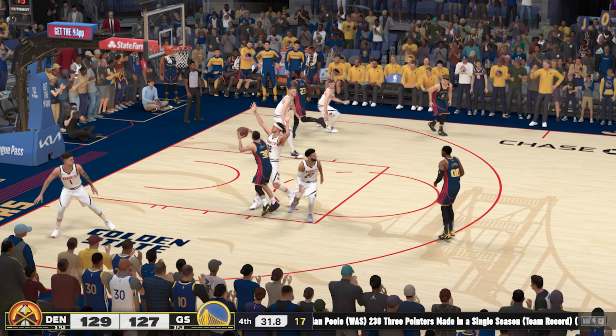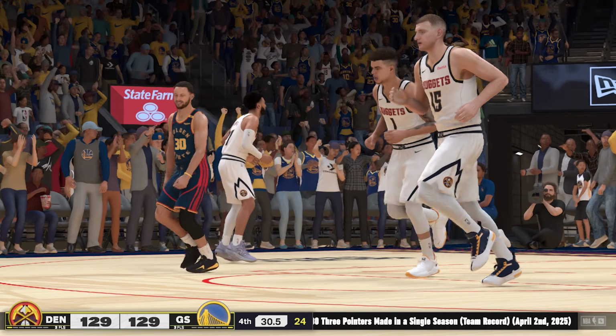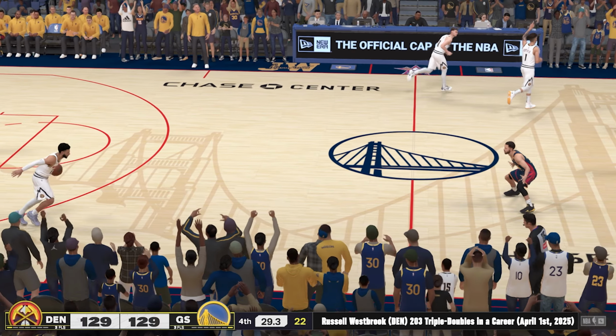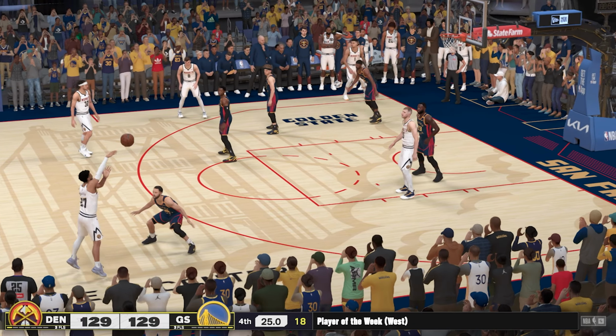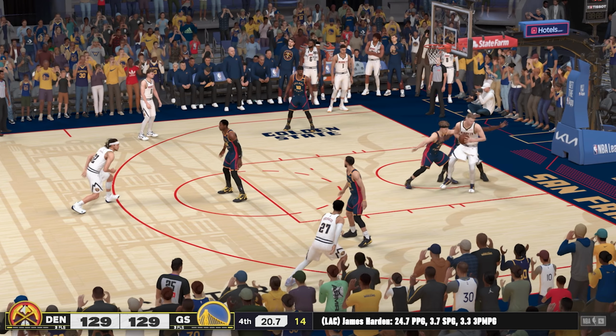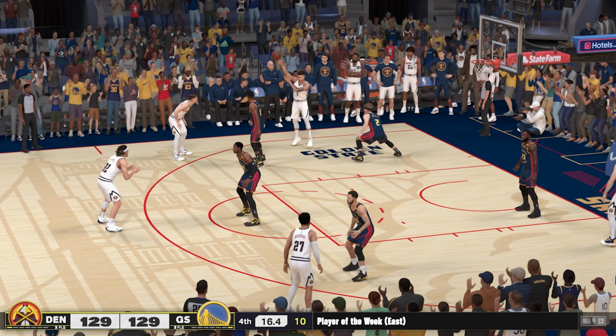Here's Curry. Yet another bucket. Yeah, another huge night for him. One of the many over his incredible career. And he's nearing the 5th most 50-point games in NBA history. And the top 5 is Baylor, Harden, Kobe, MJ, and that guy at the top, Chamberlain. And that is NBA royalty.